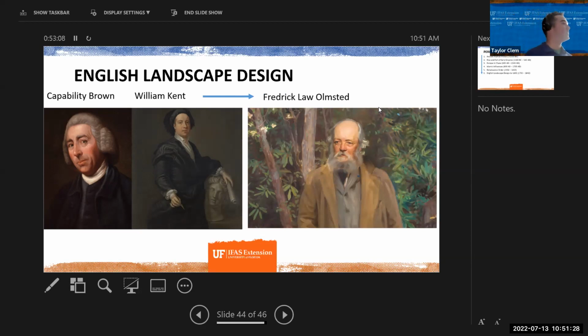So Frederick Law Olmsted, considered one of the founding fathers of American landscape architecture and design, created things like Prospect Park, Central Park, and designed the first planned unit development really in Chicago. He is one of the most influential designers in the world when it comes to landscape design.